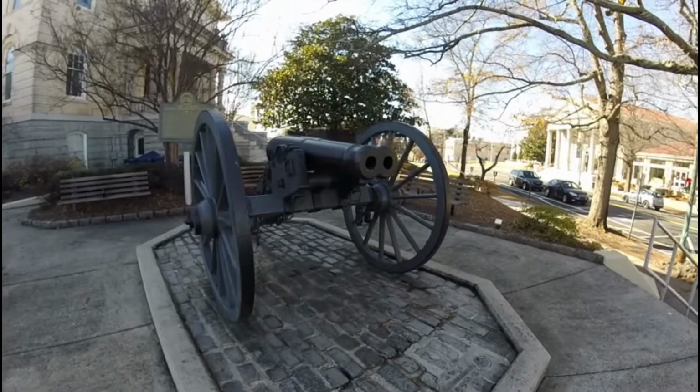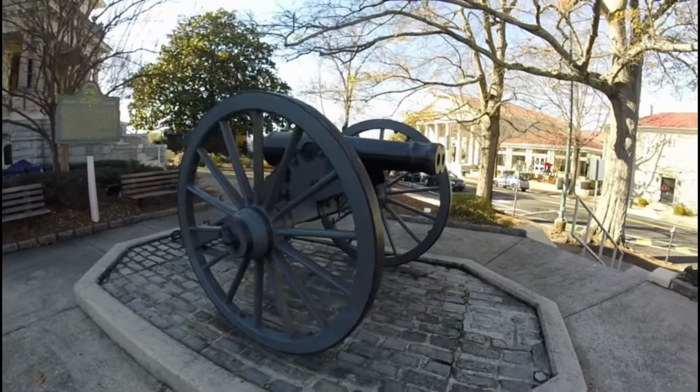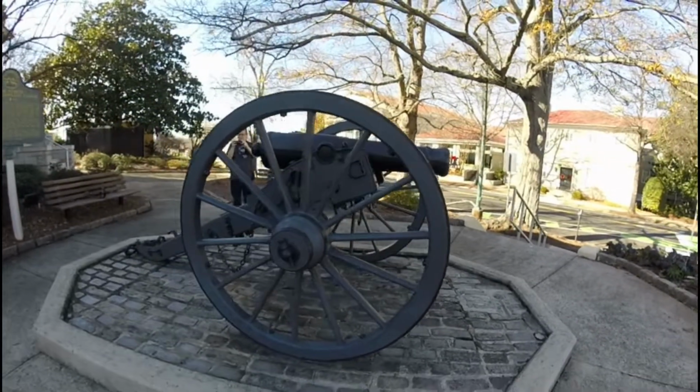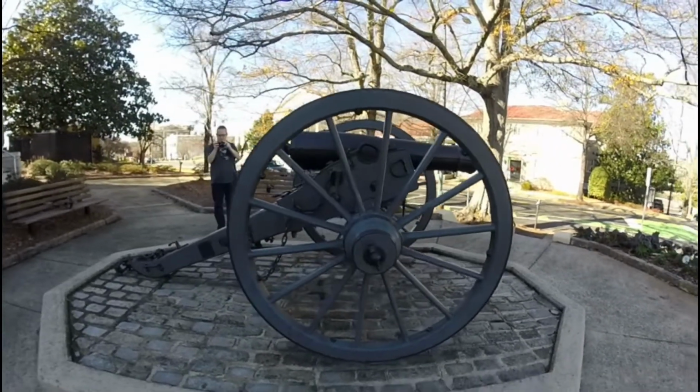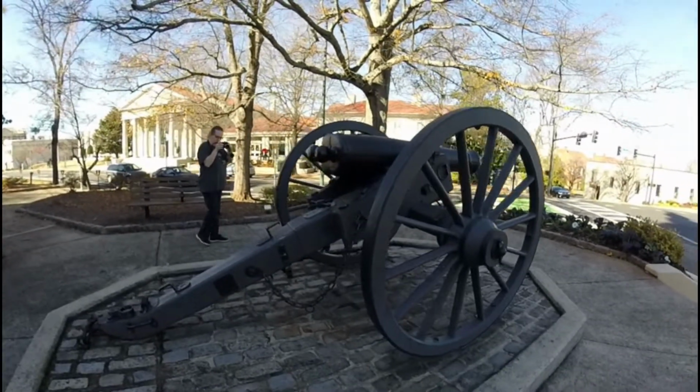Gilmer considered the test firings a success, but it wasn't. He then tried to promote his invention to the Confederate Army, but they didn't go for it. It was then used for a signal cannon to let Athens know if the Union troops were coming.